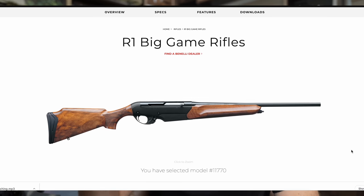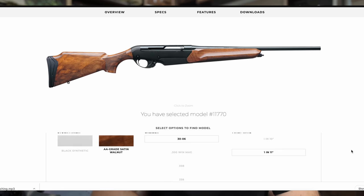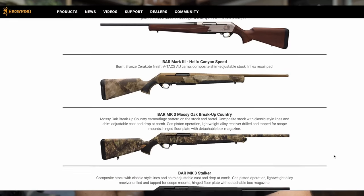My second recommendation is a little bit of a two-parter. It's either the Benelli R1 or the Browning BAR. This is a little bit of an out-of-the-box recommendation, but it's one that I think a lot of hunters should be aware of. I don't often see either one of these in stores, but they are very readily orderable. You can get your hands on one pretty easily, but it's not the kind of thing you're generally going to see in Sportsman's Warehouse or Academy.